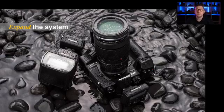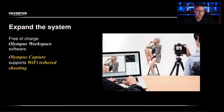Now, of course, there is an expandable system. There are tons of accessories that you can go through. I mean, you've got third-party ones, you've got Olympus ones, you've got all sorts of different ones. And of course, the Micro Four Thirds mount has opened up over the last 12 years or so. Massive amounts of third-party lenses. But of course, all the pro lenses that go with the range will enable all of the features on your Olympus cameras to be unlocked as well. And now, of course, you get free of charge Olympus Workspace software. That's our editing software. And it's also the only place that you should be updating the firmware on your camera.